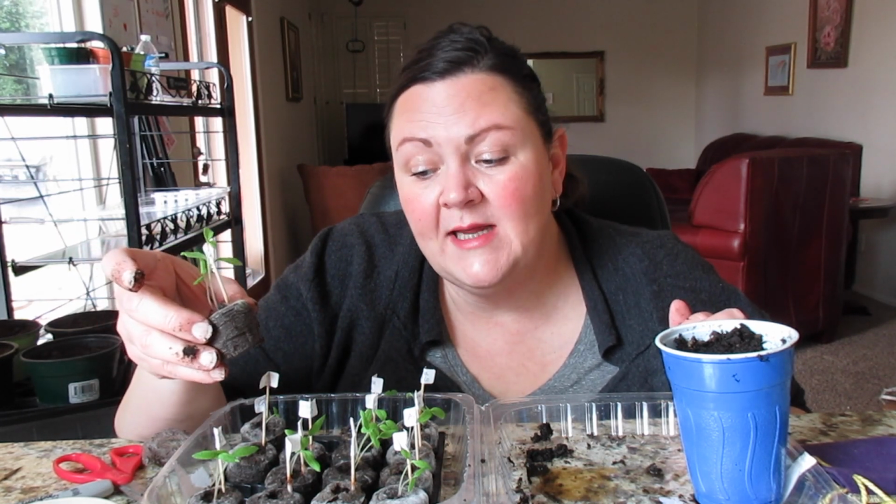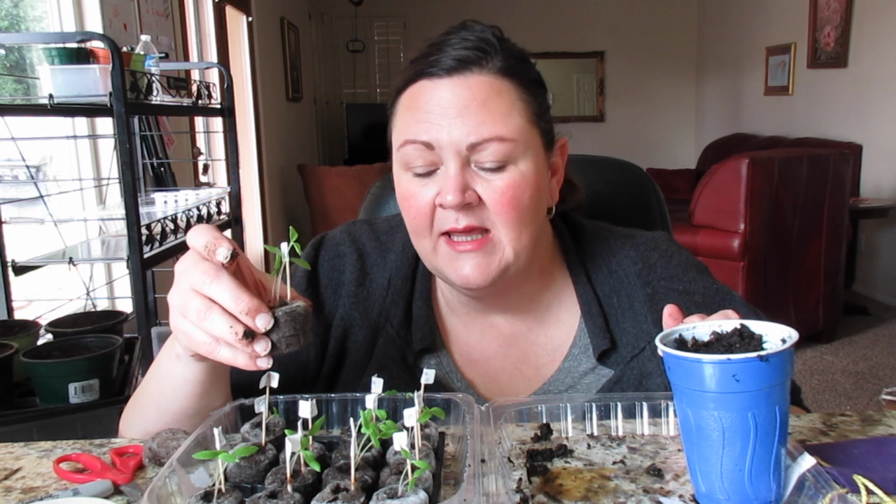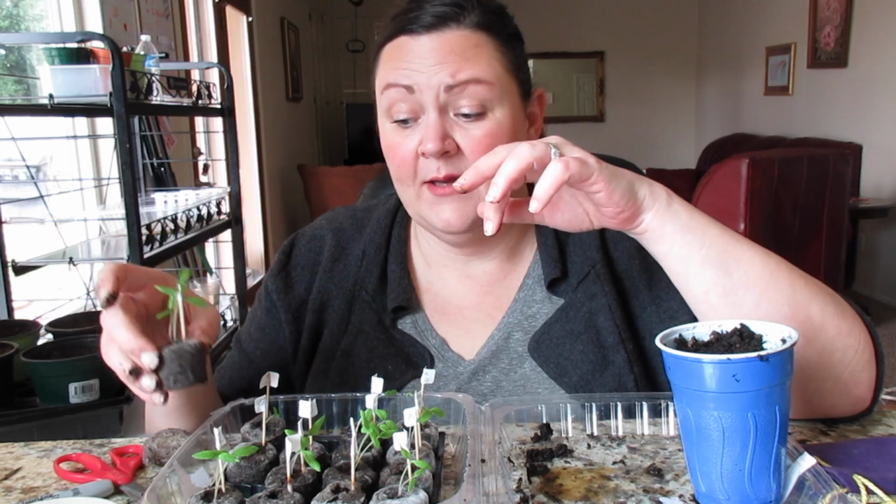But that's my goal today, and I just wanted to share that tip with you, that when you are moving from this type of planting for your seedling to your next, it's a good idea to go ahead and plant all the way up to the leaves.